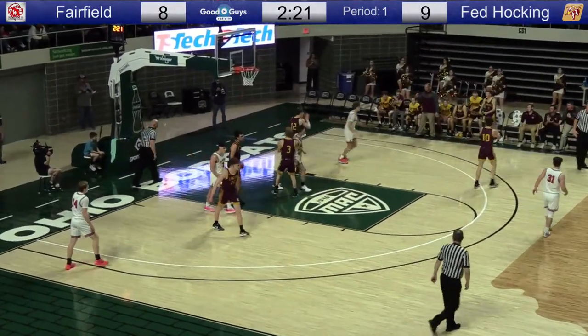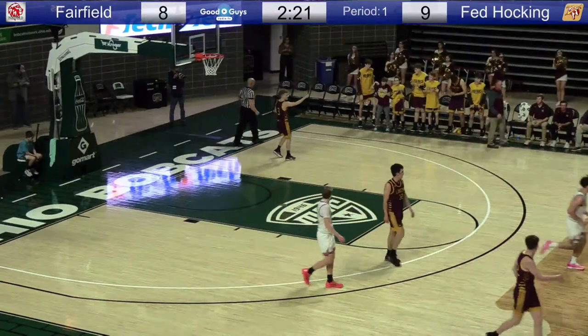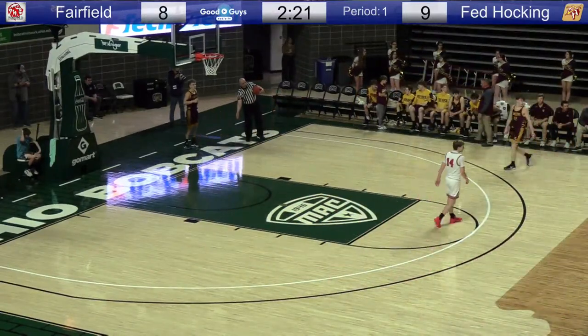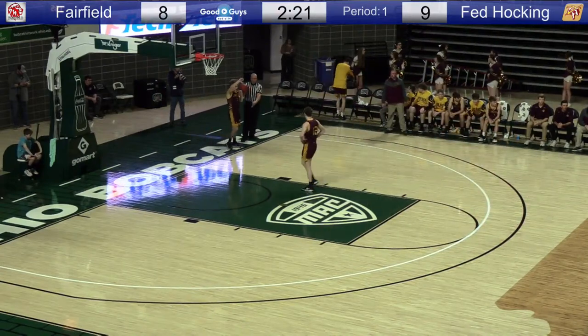And McIntosh, a jumper off the right side. And we're going to get a foul. Will that be an and one? No, they're going to wave it off. Player control foul.